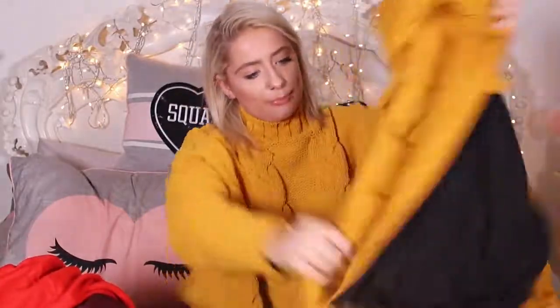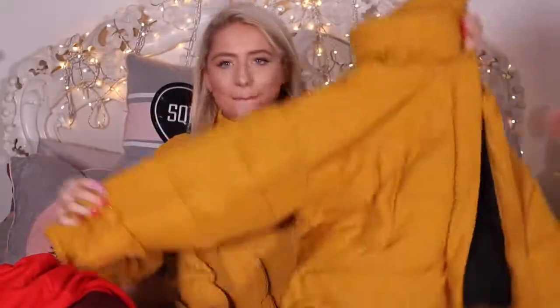So I'm kind of obsessed with this puffer jacket. The whole style, I love it. I can't exactly remember, I think it might have been £65. It's from Urban Outfitters. This is what it looks like. It's just a big puffer jacket, kind of that mustardy colour, but it looks really cool with pretty much anything, and I just think it's really, really catchy.